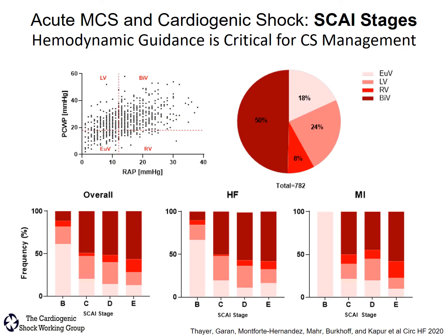Now, more recently, we have applied the SCAI stages to the Cardiogenic Shock Working Group registry and gained some insight into some of the mechanisms of cardiogenic shock that we might not have known before. One of the key learnings that we took away from our analysis is that a substantial number of patients in cardiogenic shock have biventricular congestion, which means that they have an elevated right atrial as well as wedge pressure, suggesting that congestion is critical, as well as hemodynamic guidance is important for understanding and managing our patients.